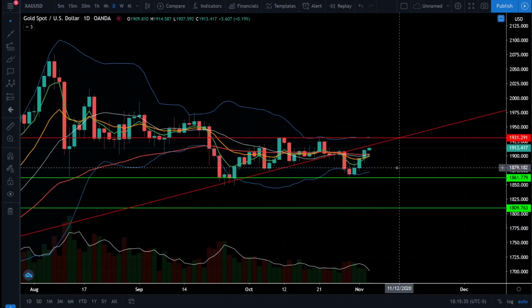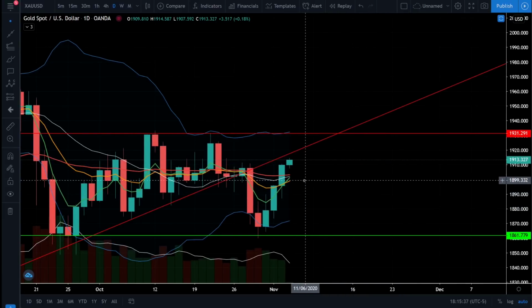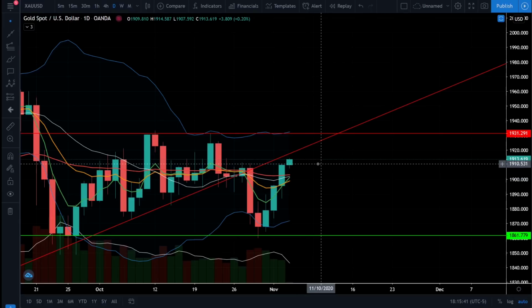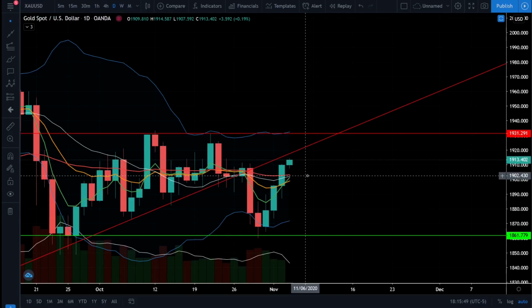So right now we're looking for gold to break into a bullish trend, and we can see that the 5 EMA has crossed above the 13, and we're getting bullish price action above all of the moving averages. So gold's looking good, and if we can see this bullish trend pick up momentum, we're likely to see gold go back into a bull market.